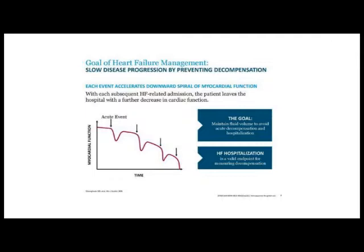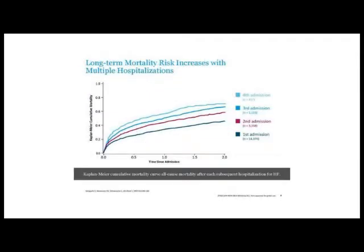Well, that's changed dramatically with the drugs we have available now, but one of the things we see is we still have patients that are decompensating and being hospitalized, and it appears that that worsens your prognosis, because every time you're hospitalized with congestive heart failure, your mortality is impacted by the fact that you decompensated and required another hospitalization.